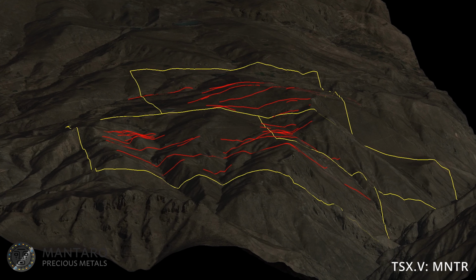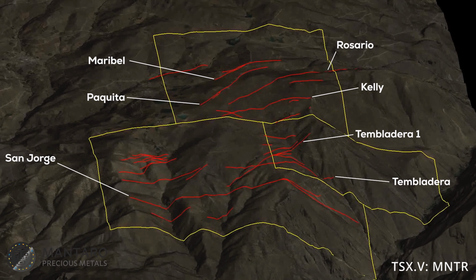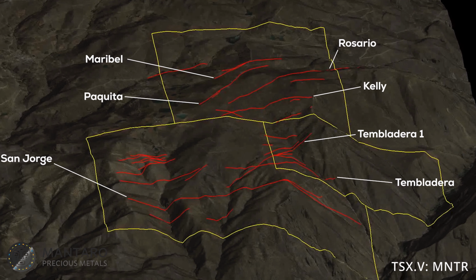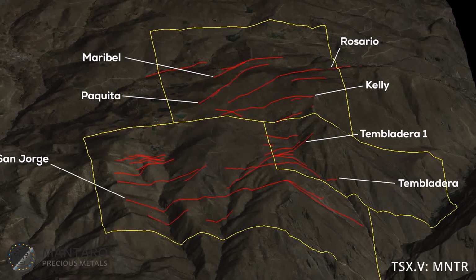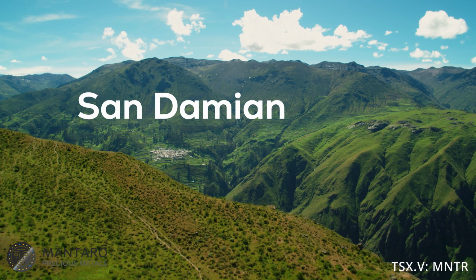To date, we have mapped 8 major veins and 15 subordinate veins. Mineralization on the property is of typical intermediate sulfidation type, important from an exploration point of view as the vertical mineralized interval can reach over 500 meters.